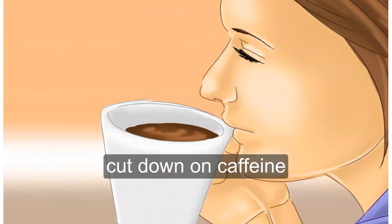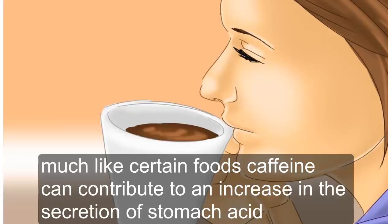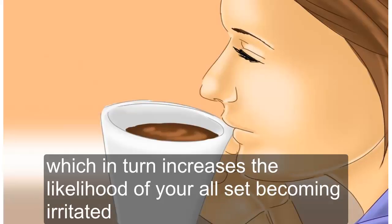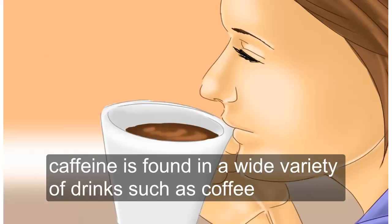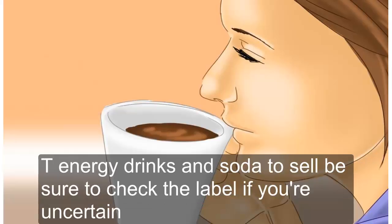2. Cut down on caffeine. Much like certain foods, caffeine can contribute to an increase in the secretion of stomach acid, which in turn increases the likelihood of your ulcer becoming irritated. Many stimulants have this effect and are best avoided when you have an ulcer. Caffeine is found in a wide variety of drinks such as coffee, tea, energy drinks and soda, so be sure to check the label if you're uncertain.